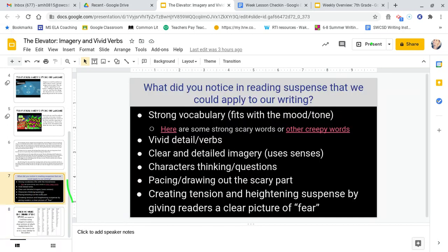So I want to just kind of reiterate that when we were reading that passage, we should have noticed that this author uses strong vocabulary. This author uses lots of vivid detail and verbs. This author uses clear and detailed imagery. And then they did a couple of things like having us see what a character's thinking, creating tension, that type of stuff. And we'll talk about that later.